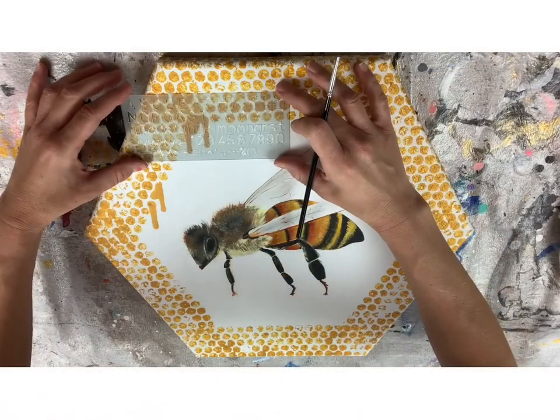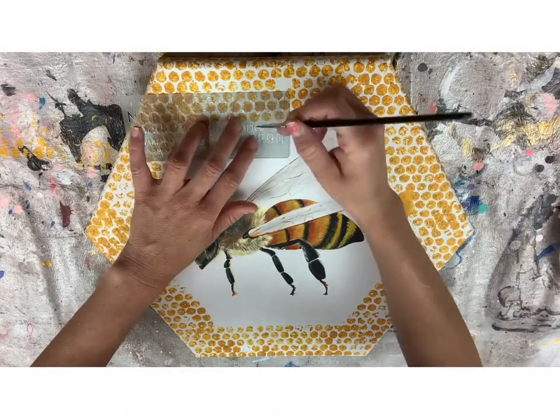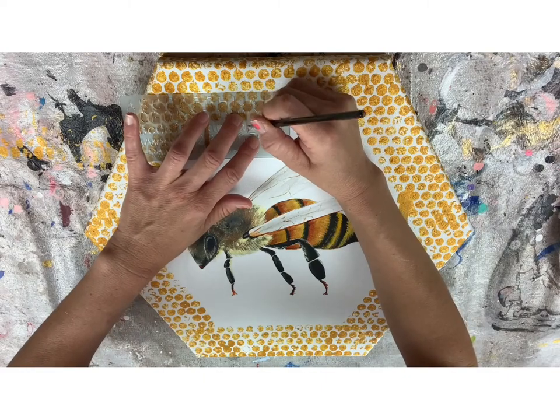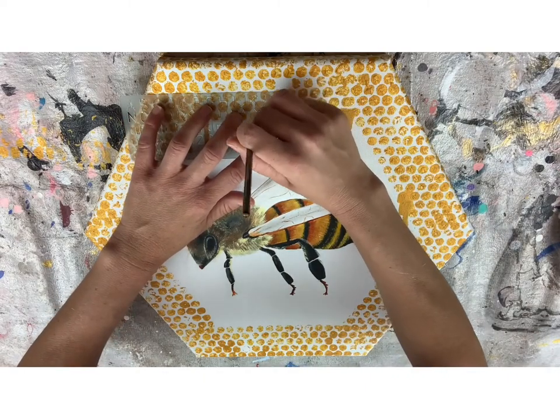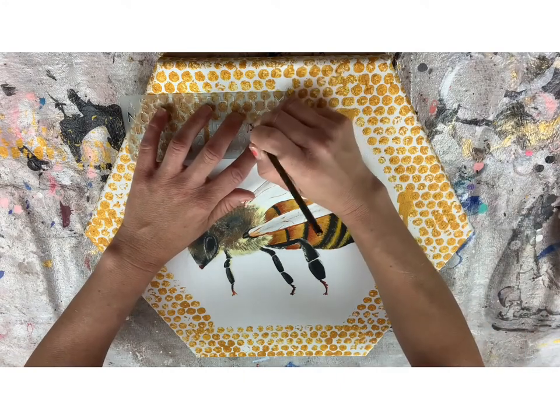You'll see I added a little more dripping honey, but I've also switched back to my number 0 round brush again, and I'm going to paint in Proverbs 16:24 with a metallic color called Pearl Marmalade using a 3/8 inch letter stencil.